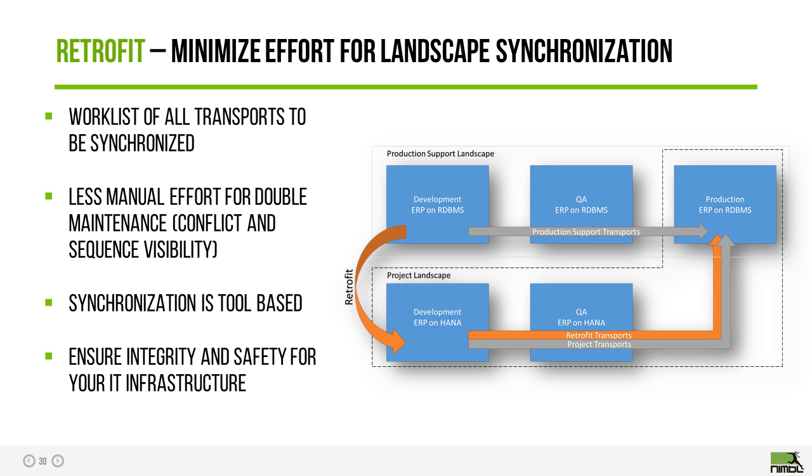So to keep the development work between your production support landscape and your project landscape in sync, SAP has provided you with a tool known as RETROFIT. Now, RETROFIT is not a magical tool. There are a number of customers that we have gone to and talked with, and they have heard of RETROFIT, and they think they just have to continue doing the work that they're doing, and RETROFIT is going to do it all for them.